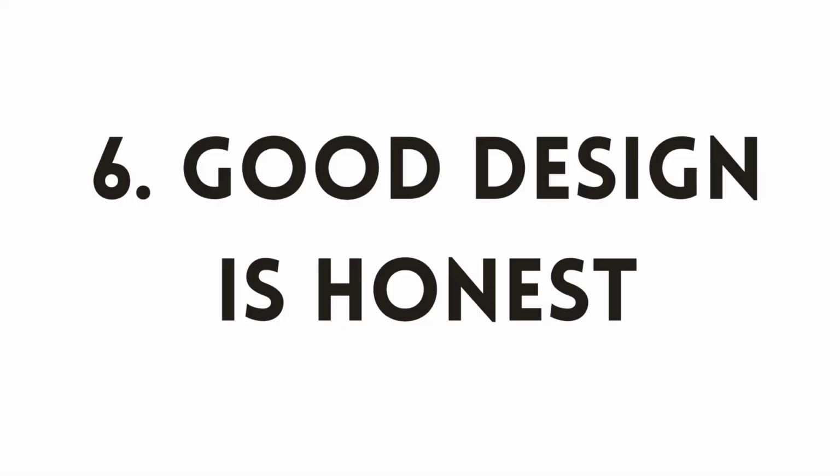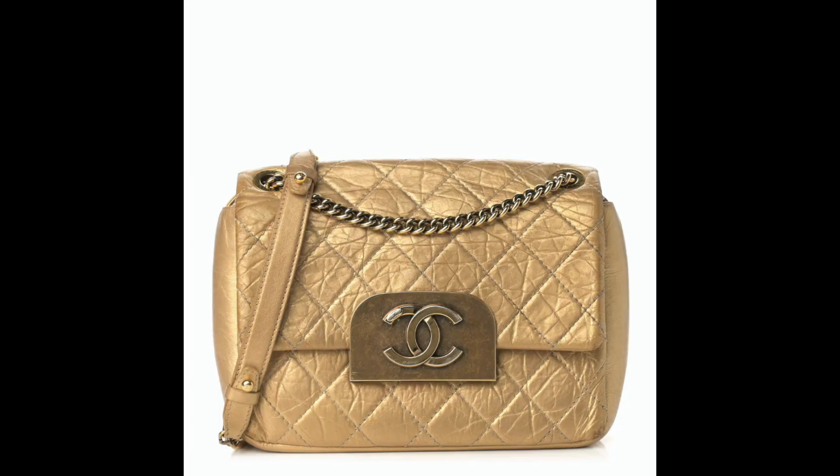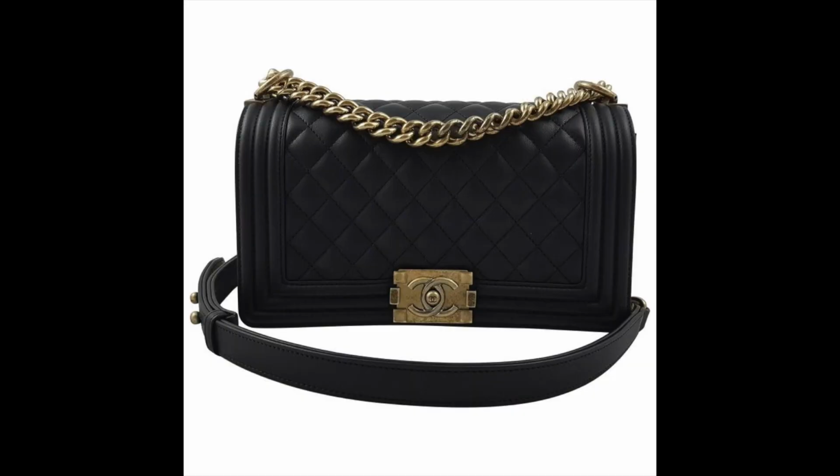So the sixth point, according to Dieter Rams, is good design is honest. So when he says something is honest, what does that mean? Aren't all products honest? But I think what he is saying is this isn't trying to give the illusion that it is something that it is not. And aged gold hardware, why would you make something aged gold hardware if it wasn't actually aged gold? You know, something like that, right? It's like trying to give the illusion that it's something that it isn't. So let's look at the next bag.